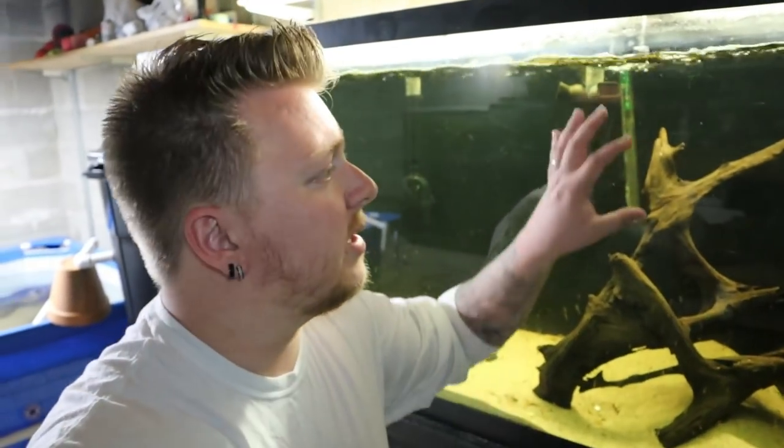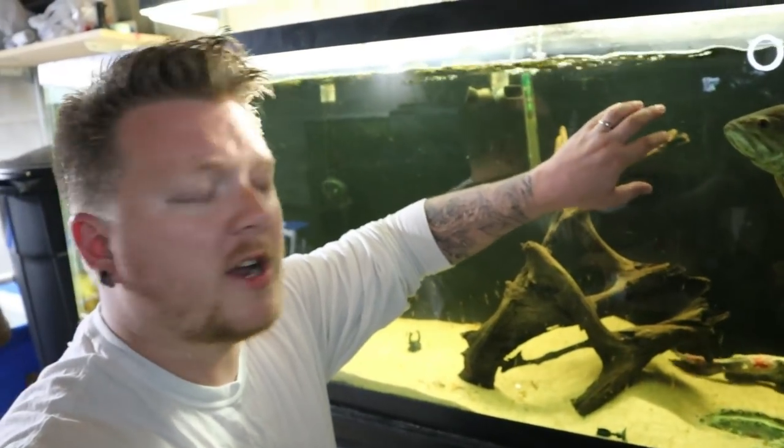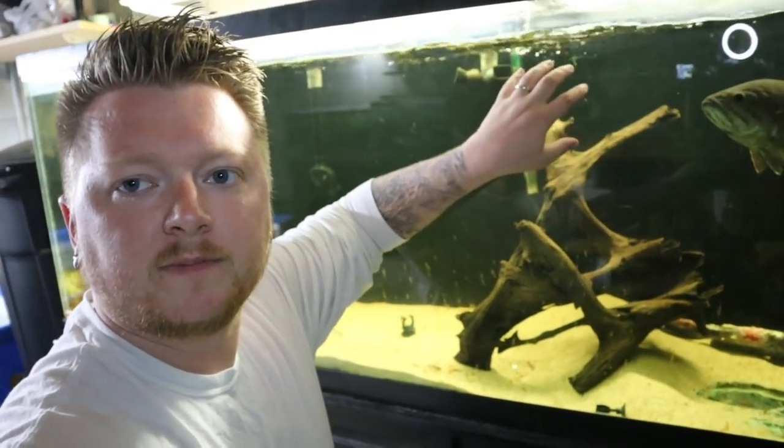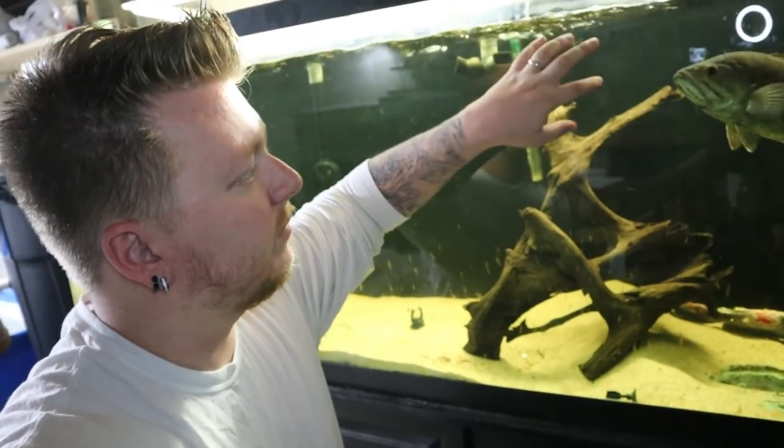The reason I save this smallmouth bass tank here with Millie in it for last is because she's very aggressive. Anytime I get near the tank, she thinks that I'm trying to feed her. I mean, yeah, she thinks that I'm trying to feed her. So I checked on her like I normally do, and then I checked on the wild caught channel catfish that's in here. If you don't know about that catfish, here's a clip.